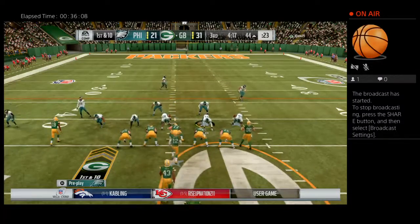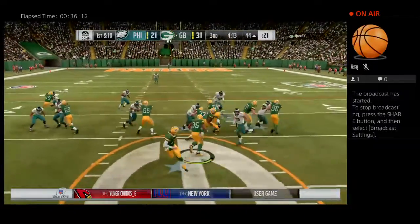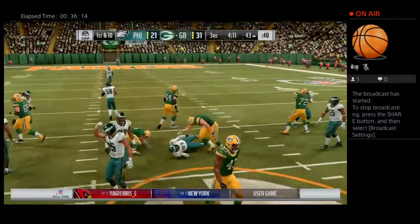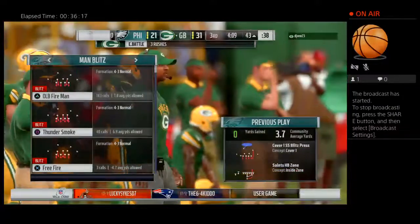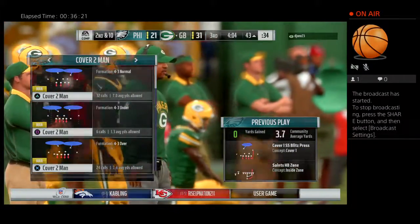So from Philadelphia territory now, here's a 1st and 10 at the 44-yard line. And they'll go ground game here with a tailback. And he is met at the line of scrimmage, and he goes down right there. No gain on the play. It'll be 2nd down.